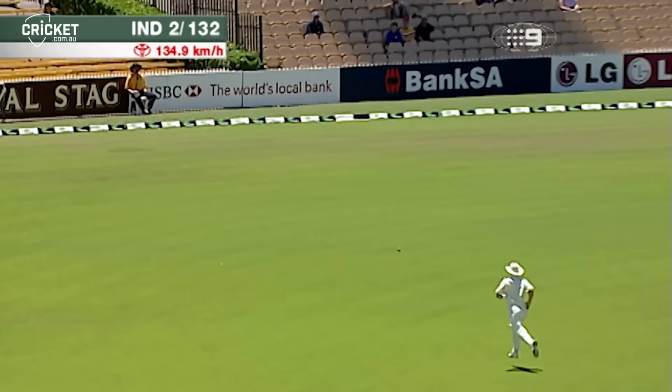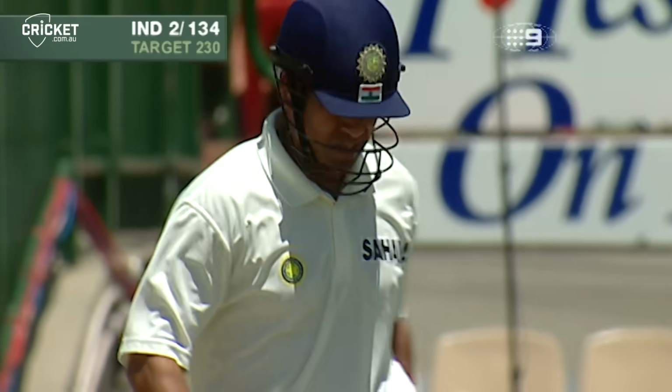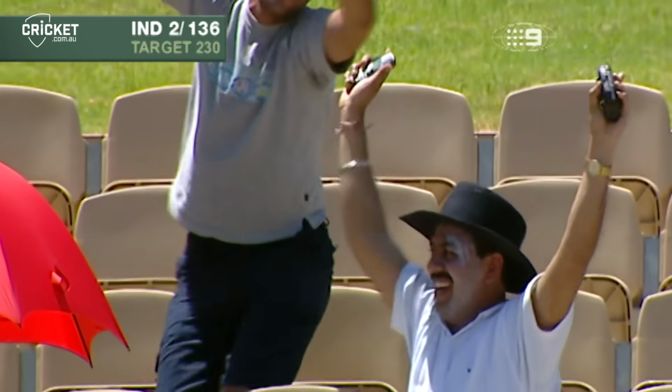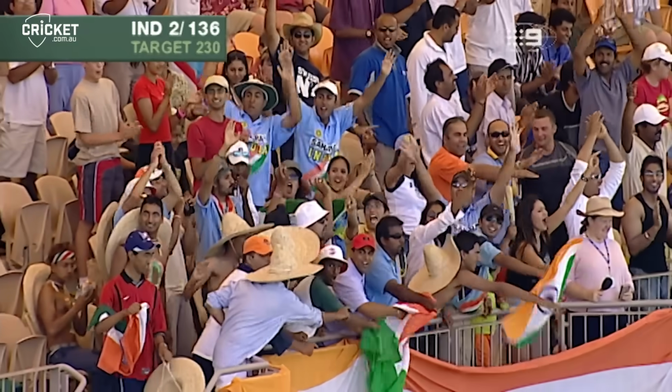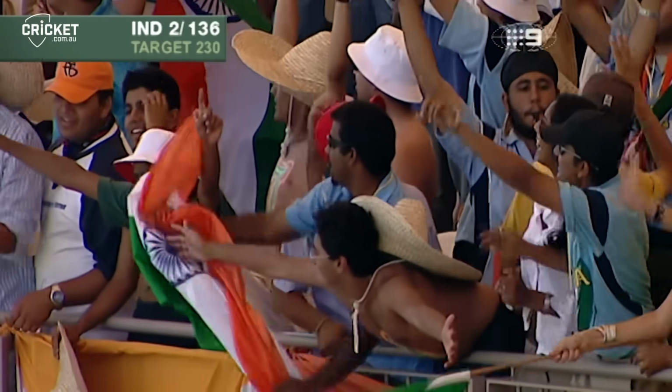Oh, he's hit that one like a rocket. It's gone down and running away to the boundary. They've played this shot pretty well, and the Indians are celebrating. Well, the Indians are coming into the ground. I can tell you they're coming in. They've heard the news that things are looking good here at the Adelaide Oval.